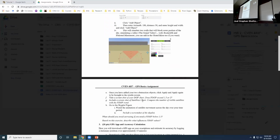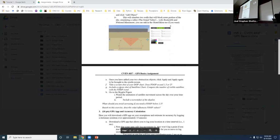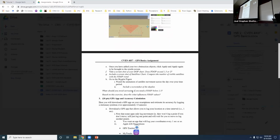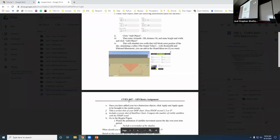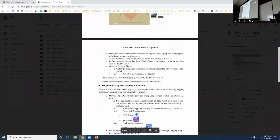And then you should get a DOP or a PDOP value at that particular time. And then I'm asking you to give me some screenshots. So how many satellites do you have? What's your dilution of precision? And I think you can do a time series as well with that, like I showed before.